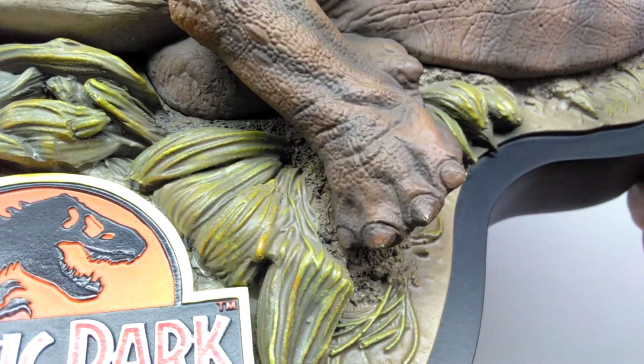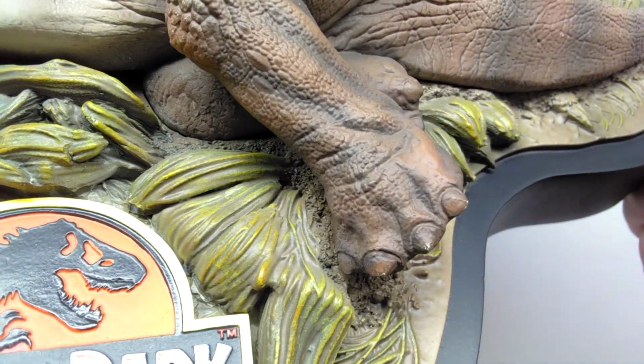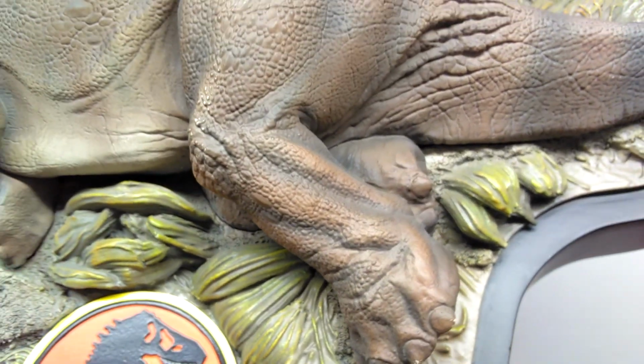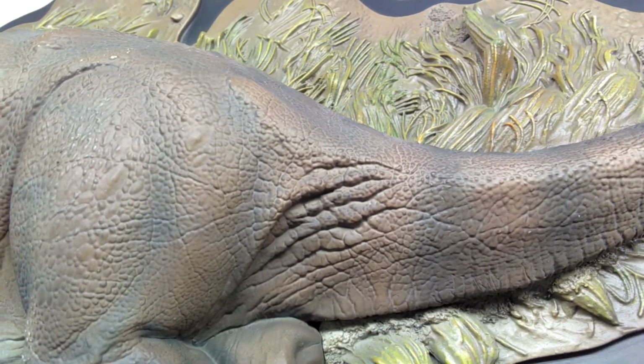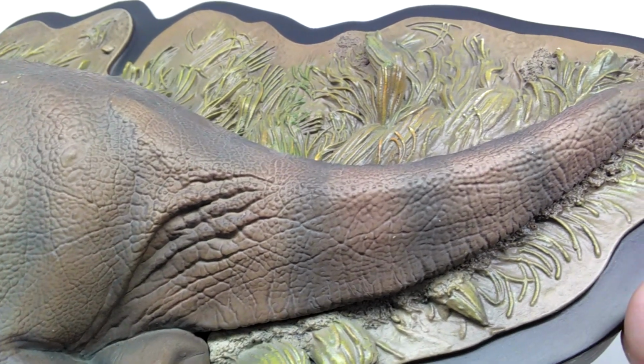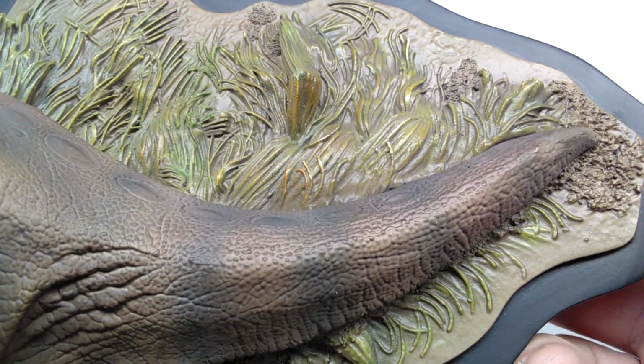There aren't any painted nails or anything on the model, though it looks like the coloration of the nails is basically just the coloration they were applying to the body. But again, some more nice skin wrinkles and skin detail as you lead back here into the tail, and the tail, of course, is laying down on the ground.